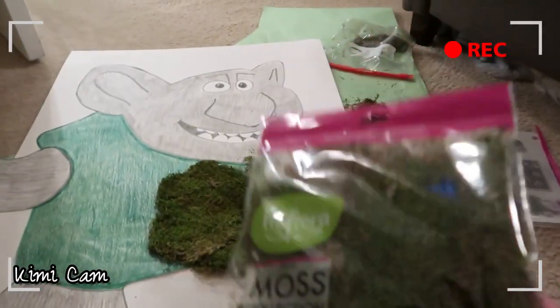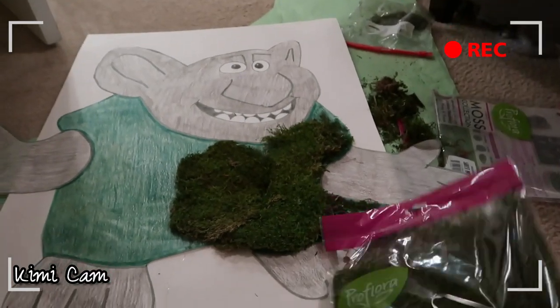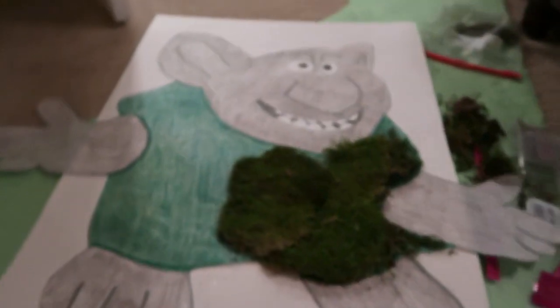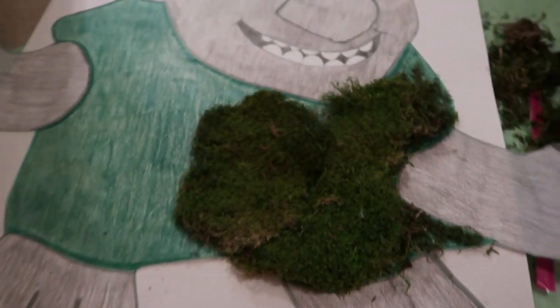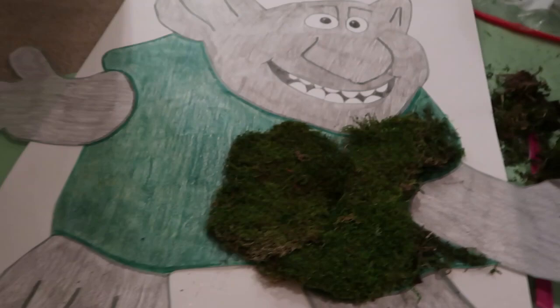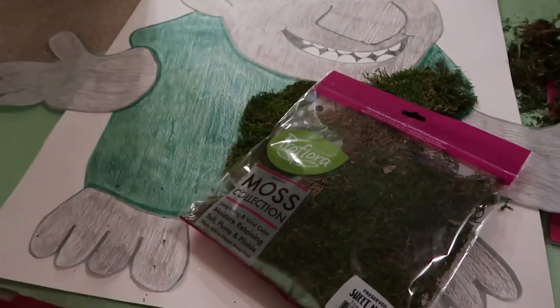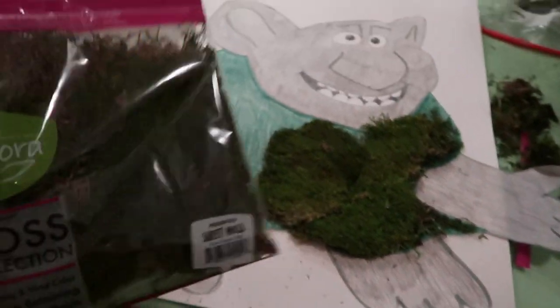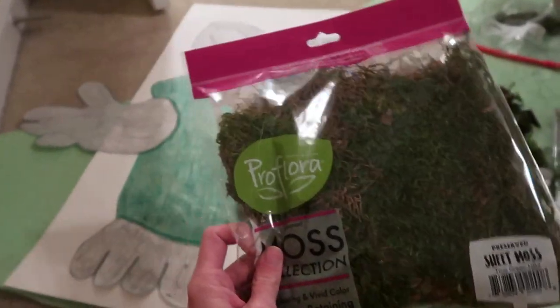Alright, so I have an update on my troll. We got these bags of moss from Walmart, and I'm making their clothes out of moss because I didn't like the way it looked colored. So I am hot gluing all this on. It's just taking a lot of bags. This was just one bag, so I'm going to need a lot of bags of moss.